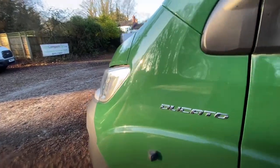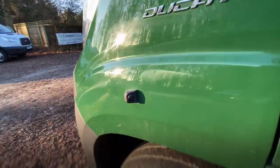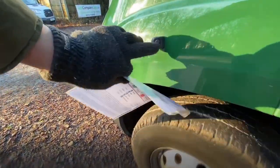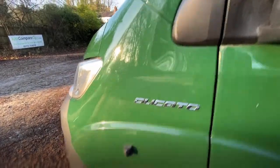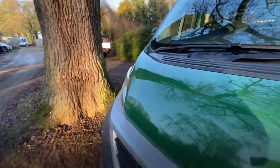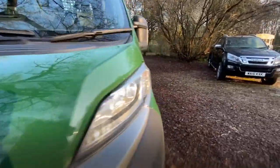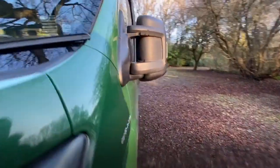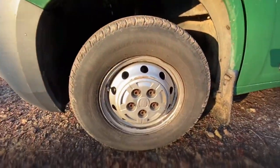Front wing is in good condition. As you can see, there is a camera for reversing. If there's one on the other side as well, I didn't notice that. No, it's just that side. There is a camera that's in the windscreen just there. We'll show you it working when we get inside, but it does work really well, to be honest with you.